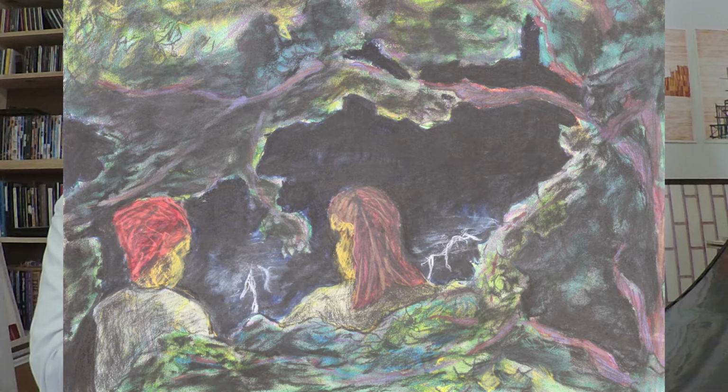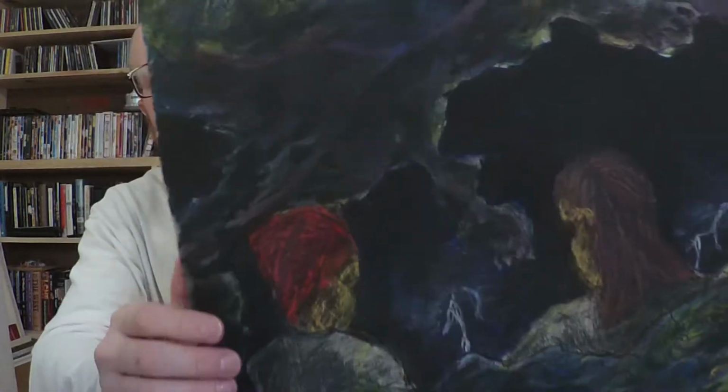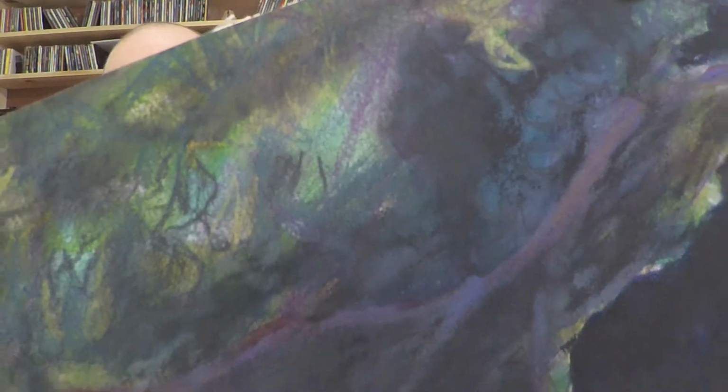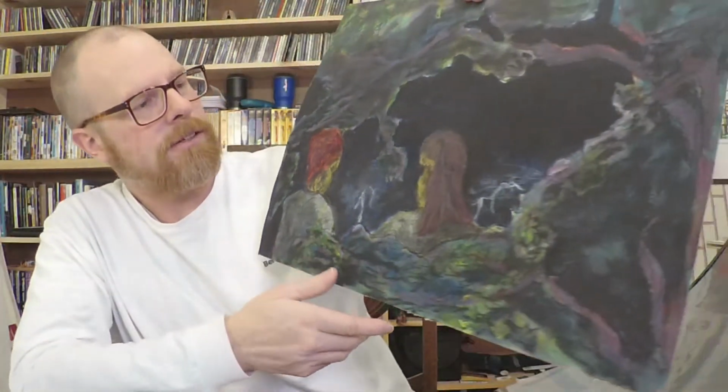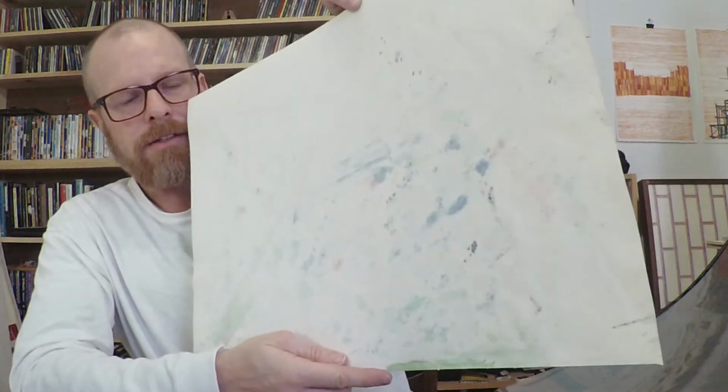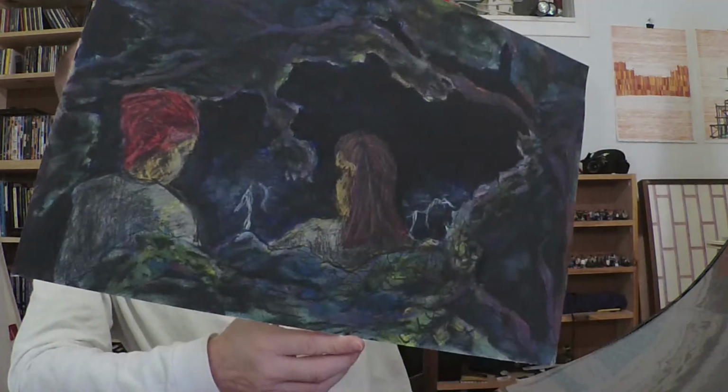If you look up close on this, there's some really deep color in there that I just buried under stuff. Apparently this was also a monoprint originally too. That's kind of interesting.